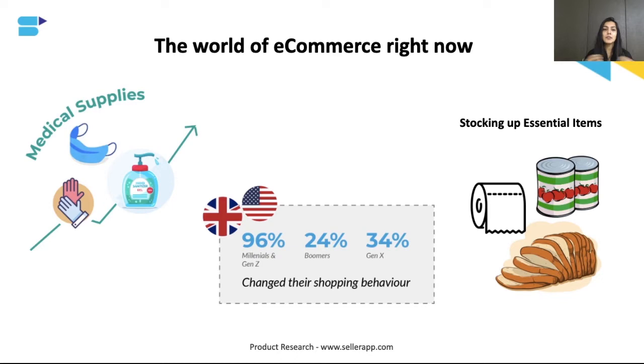There has been an observable change in the shopping behavior of millennials and Gen Z. 96% of millennials and Gen Z have been affected by the pandemic. Their shopping behavior has been affected by the pandemic, not themselves. And only 24% of boomers and 34% of Gen X have changed their shopping behavior because of the pandemic. So if you are selling a product whose main target audience is millennials and Gen Z, then you'll have to look at how to generate demand and sell your products still in this time.